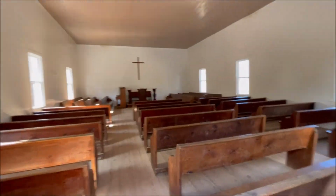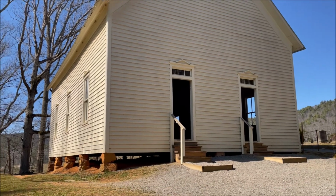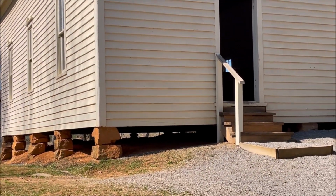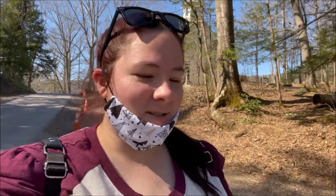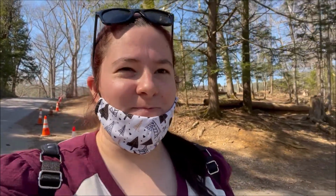You can see the whole church. My cousin just pointed out this whole building is leveled on some rocks. That's wild. So that's what a 119-year-old church looks like. Methodist church. Very, very, very simple, humble, pretty, like peaceful. Let's see what else there is.